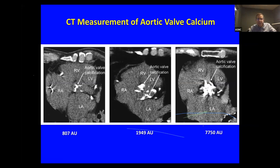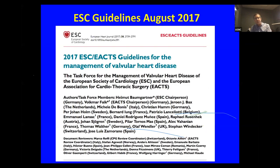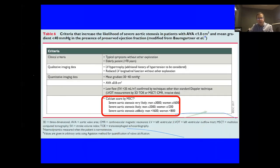And here's very severe at 7,750. This is an emerging metric, kind of a secondary adjunctive test for aortic stenosis. Somewhat helpful when the echocardiogram is borderline or equivocal. Here are some guidelines that have adopted the aortic valve calcium score in the European Commission. Here's their flow algorithm, just down here. If you're trying to distinguish between severe low gradient aortic stenosis versus moderate aortic stenosis, they have an algorithm for dobutamine echo and an aortic valve calcium score. Here's the numbers they recommend.